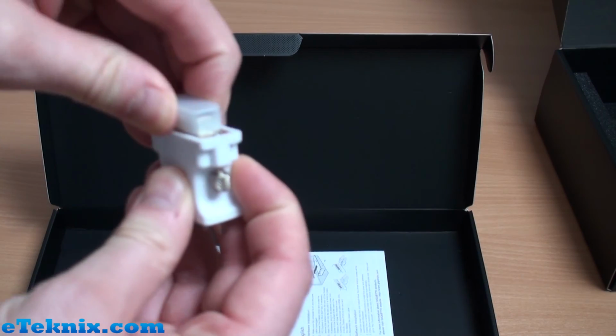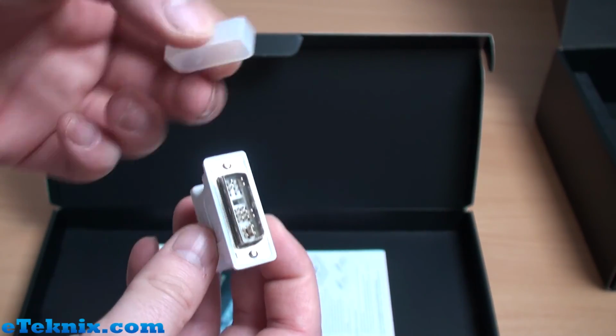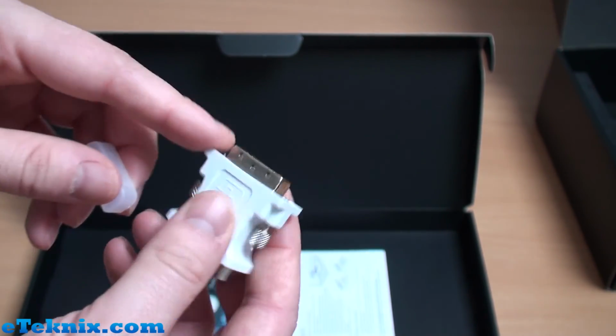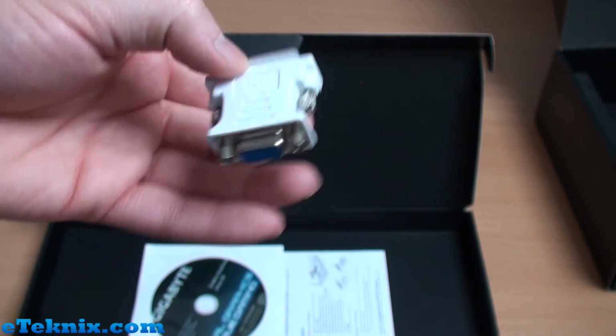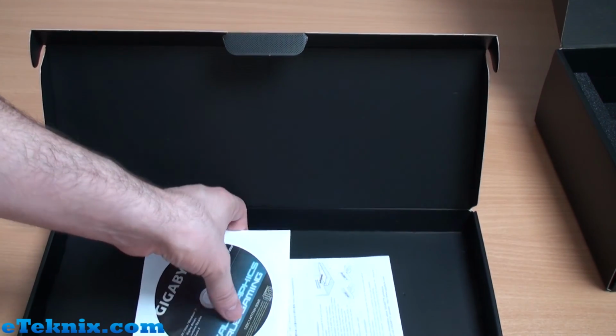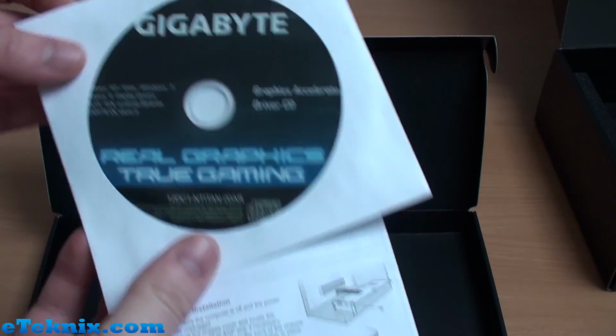So here with a little dust cap on there, straight away that tells me that quality, little things like this. It's the personal little touches. So we've got a DVI to VGA adapter. Once again though, if you're buying a card like this, I can't see you using VGA at all. DisplayPort, HDMI, DVI, that sort of stuff.